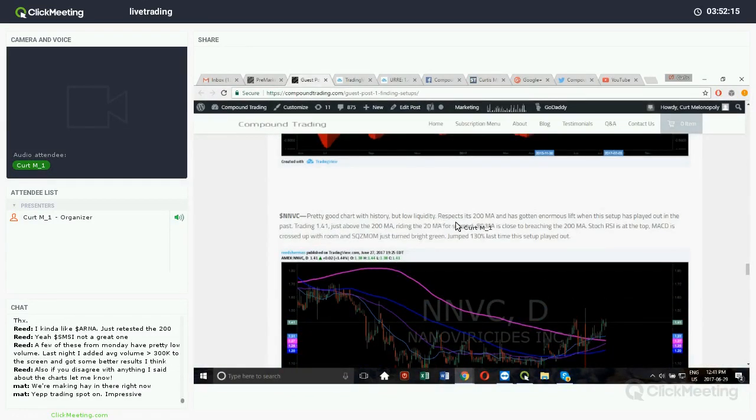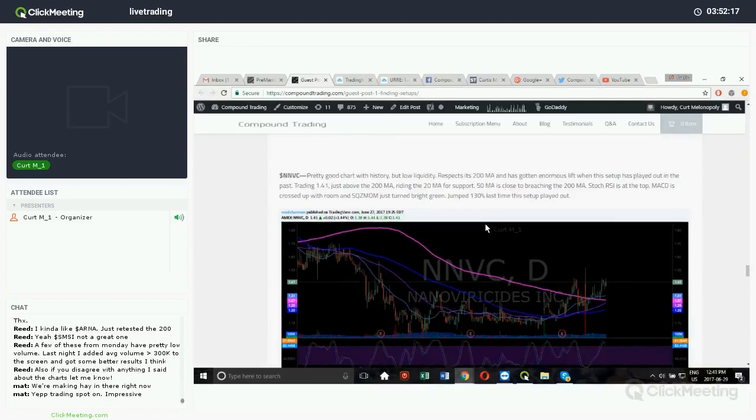And we also have NNVC, pretty good chart with history but low liquidity, respects its 200 and has gotten enormous lift when this setup has played out in the past, trading 141 just above 200 MA, riding the 20 for support. 50 MA is close to breaching the 200. Stock RSI is at the top. MACD is crossed up with room. 130% last time. Wow.